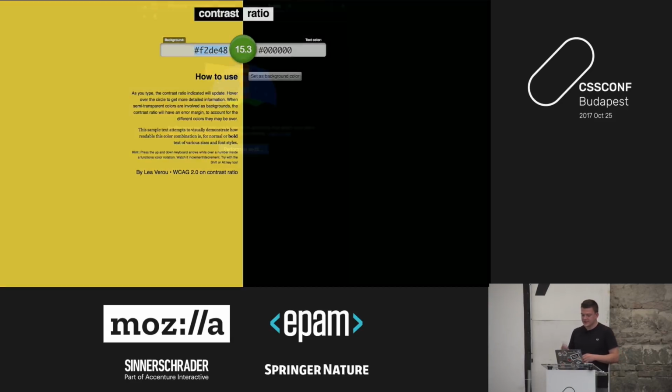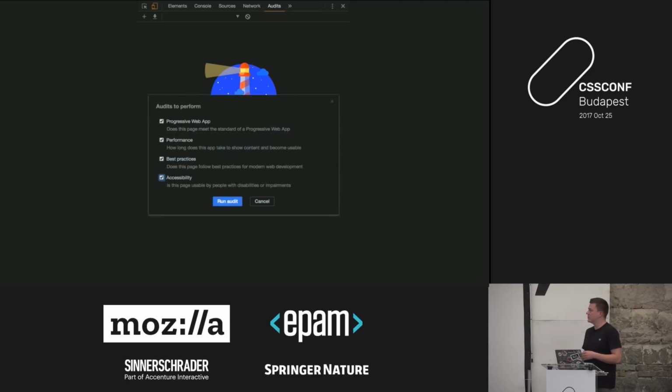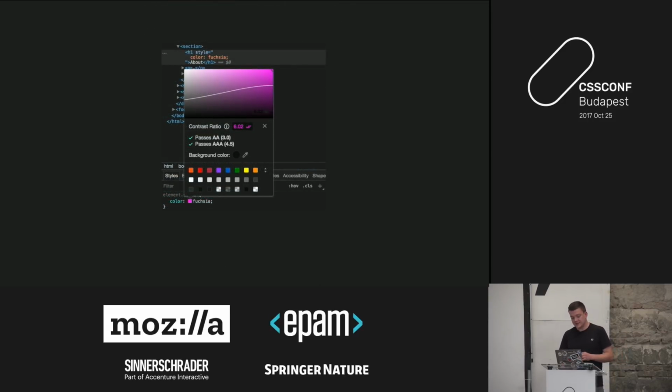Another way of testing accessibility is possible with DevTools in Chrome. Starting with Chrome 60, Lighthouse is baked into Chrome DevTools in the audits panel, and you can check your sites for several best practices: PWA best practices, accessibility, performance, and general best practices. Lighthouse will check your sites and give you a score. And it will list all the things that aren't all right. For example, here it will tell you which elements don't have enough contrast.